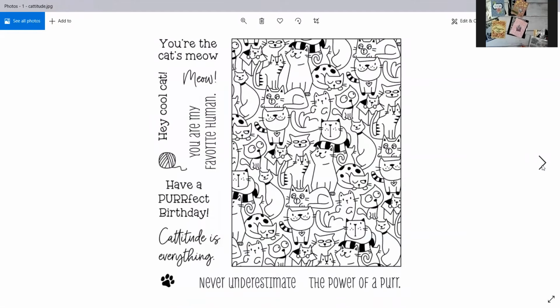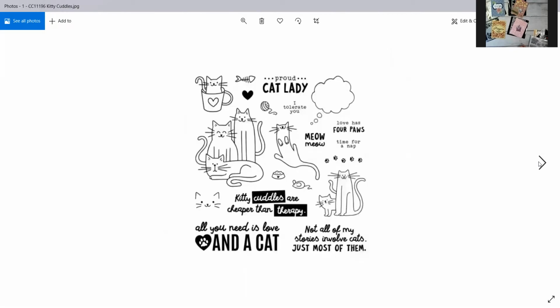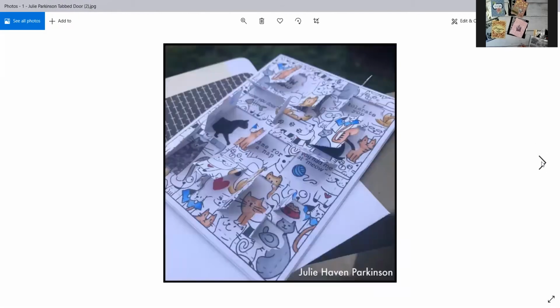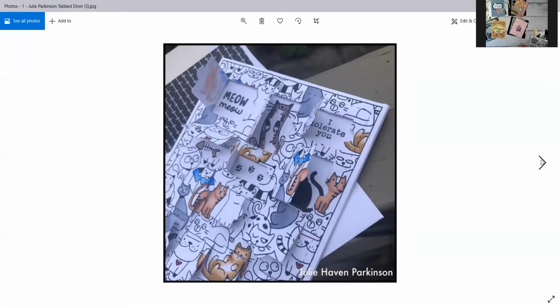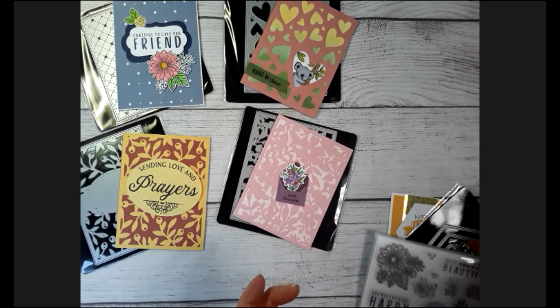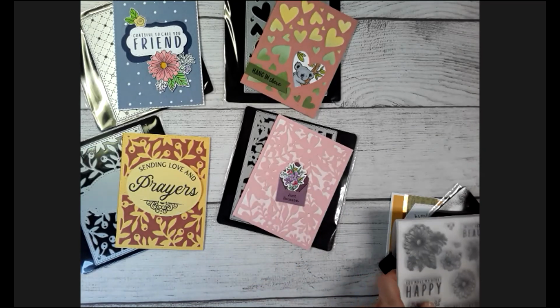Here is the Catitude stamp that's in the core catalog, and it is a full card front stamp. So what Julie did is she took it and combined it with a stamp that was out last November called Kitty Cuddles with our Forever Friends special. And it's the same images, just in different styles. So she stamped that front of the card, minimal coloring on it, and you can see that it's been cut. Let's take a look at how it looks when you open up those little doors and find all those little kitty phrases inside. I just think that that is a fun way to work with anything, and you can use that stamp, that die, on just about any card front that you want to. So that is really fun.